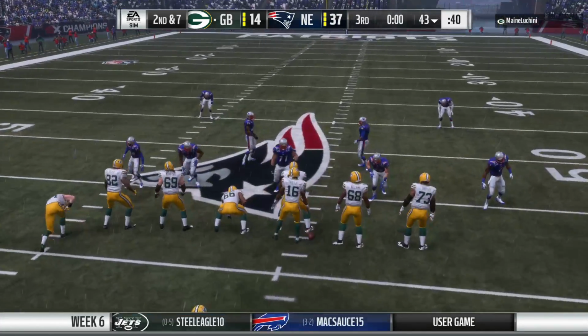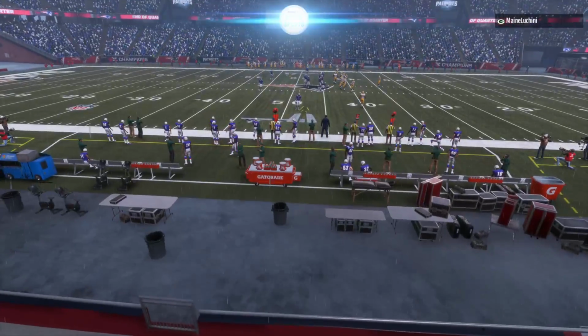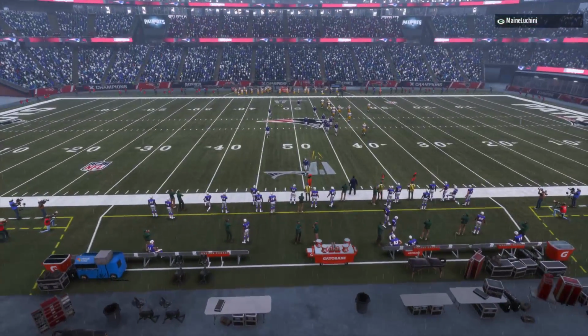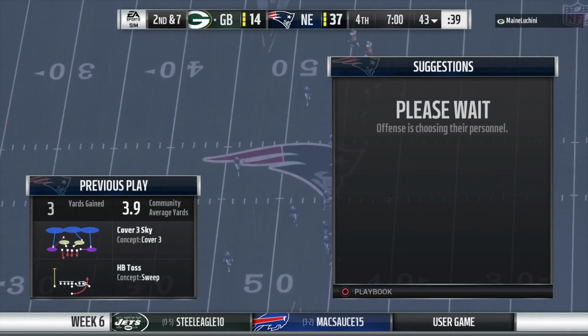White 90. Back now in Foxborough. A lot of happy faces in the crowd at this point as their guys have a big lead here to start quarter number 4.